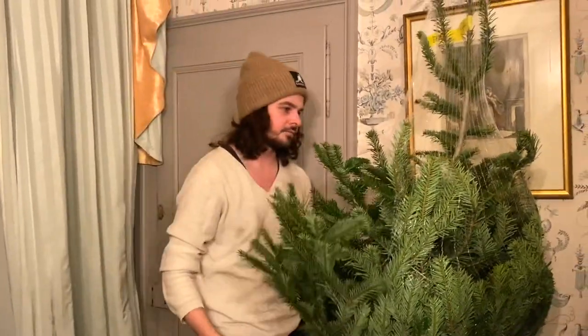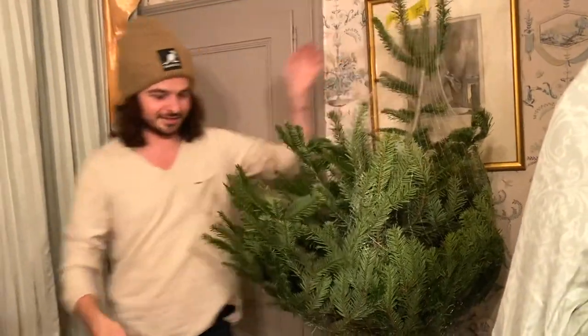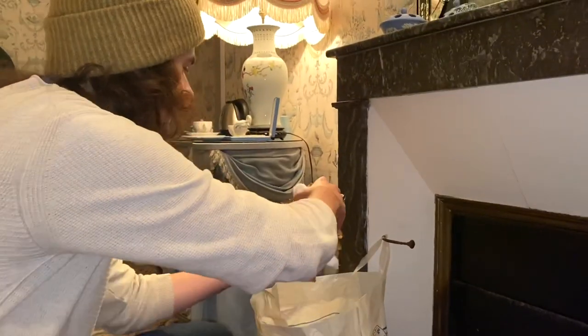So what did you get for the tree? You want to see? It's a really cute little tree. Oh, I love the colours. Okay, so we've never done this before. We've never decorated the bedrooms before. Yeah, what a year! This is my first purchase.